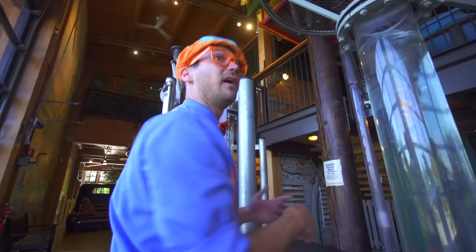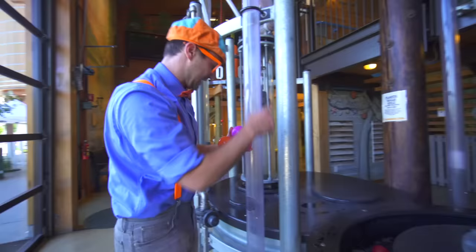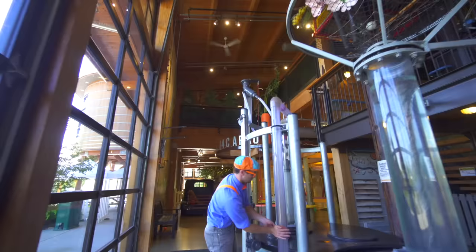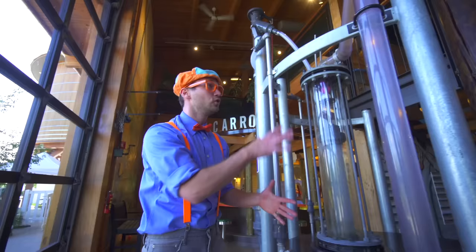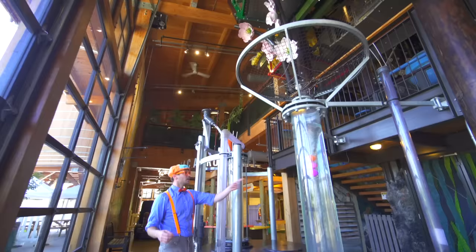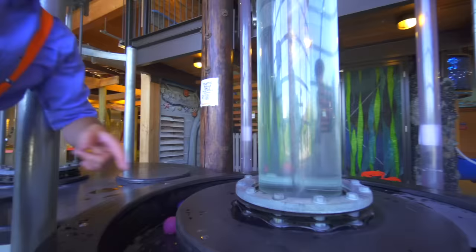Whoa. Okay, here's some colorful balls and I'll put them up here. Ready? Okay, now that the tube is all locked and loaded with those balls, get ready. Bombs away! 3, 2, 1! Whoa! Okay, now look at the balls. Whoa! Wow, did you see those?